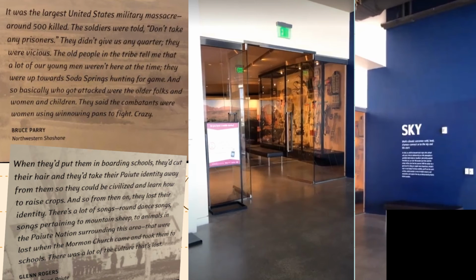Another problem with this exhibit that I saw was a lack of context for many events or issues, because a lot of these Native American events and traumas in the past continue on into the present. And so making sure that people understand that context of that continuation of history and loss of culture and trauma is really important to Native American history. But then also it's important to understanding contemporary issues.